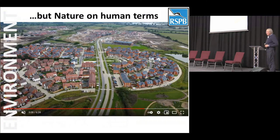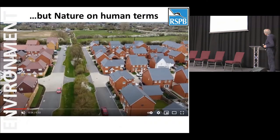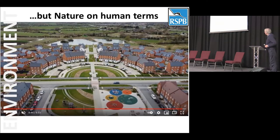If you look at it from an aerial view, that's what it looks like. Let's zoom in. Most of that open space is concrete and tarmac. There's a bit of greenery here, there's a few trees there, but that's it. That's the 60% space that they're saying is good for nature. It's the very last thing that's good for nature. You wouldn't find a nightingale, even a badger in a place like that.